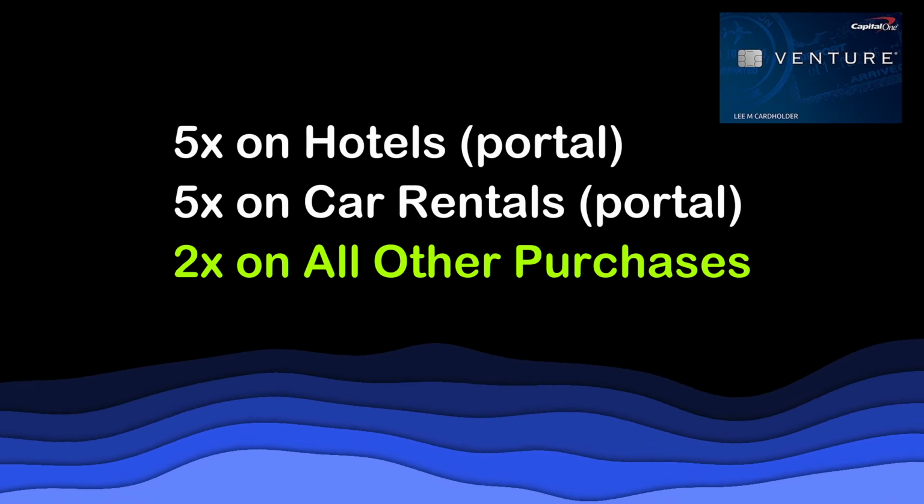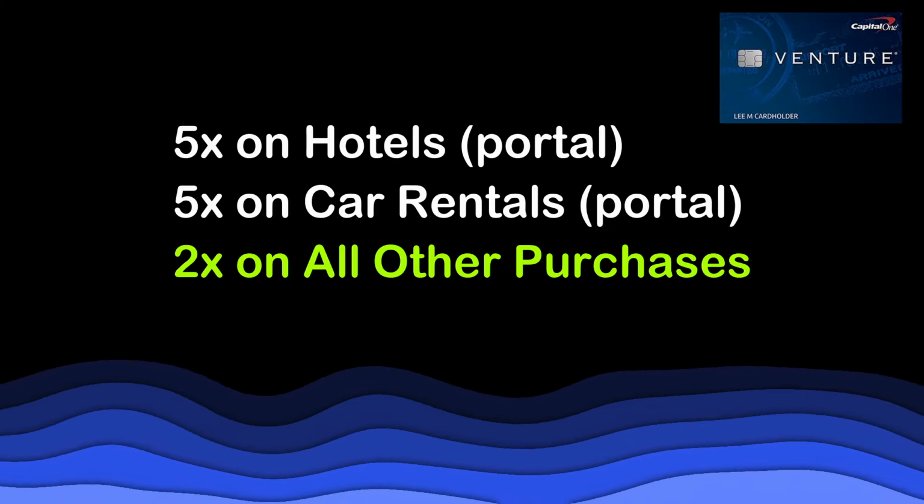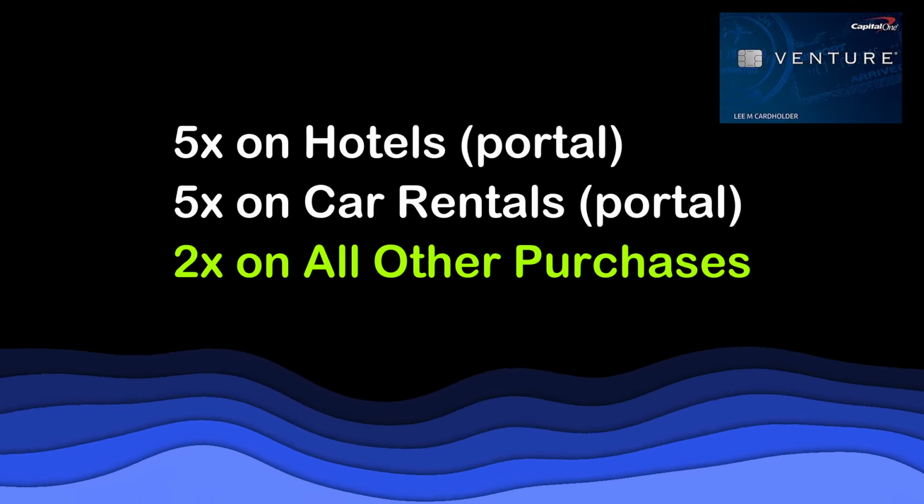Yes, the Capital One Venture does have a $95 annual fee, but with that, as an actual travel rewards credit card, it also has some decent travel benefits, which we'll get into later in the video. On top of earning at least 2x back on all purchases, the Venture card also earns 5x on hotels and car rentals booked on the Capital One travel portal.